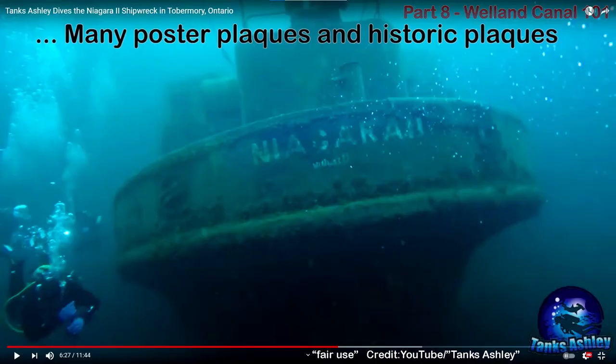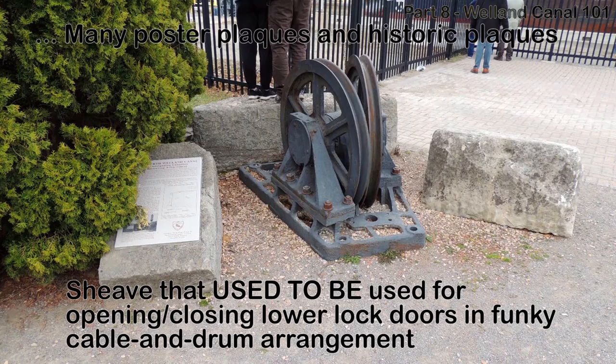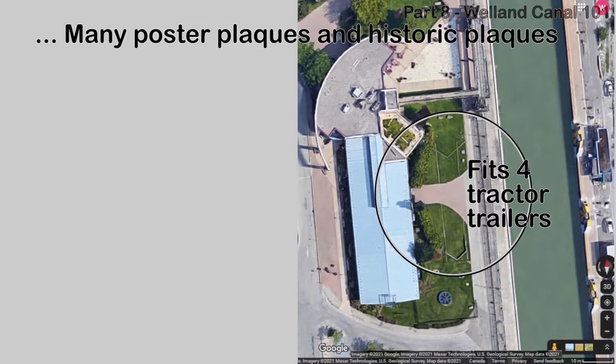The bulk aggregates barge Niagara 2 was sunk to form an artificial reef at Little Cove near Tobermory in 1999. Other things here, it has a sheave, a big wheel from a vertical lift bridge. There's a much smaller sheave, and there's a life-size outline of a second canal lock.